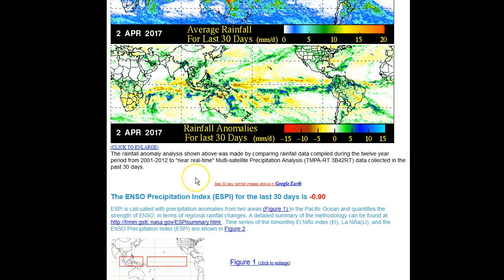But then there's the ESPI index. Instead of doing differences in pressure between Darwin and Tahiti, it's absolute rainfall anomalies, and it's showing minus 90, meaning this area is drier than normal. So that still suggests La Niña's in the atmosphere.